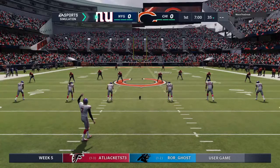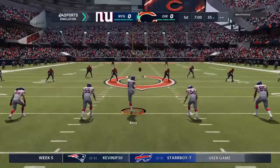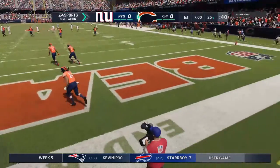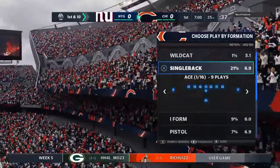Between the New York Giants and the Chicago Bears. The first quarter of the season already in the rearview mirror, and off we go in Week 5 on EA Sports. And that'll carry over the back line of the end zone for a touchback.